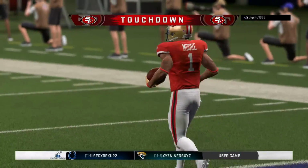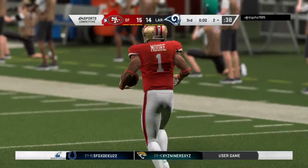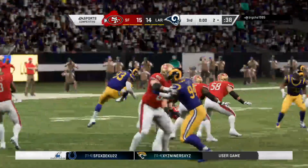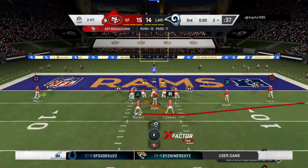Touchdown, 49ers. A big play there. With now his 2nd touchdown of this 3rd quarter. And the 49ers have now taken the lead.